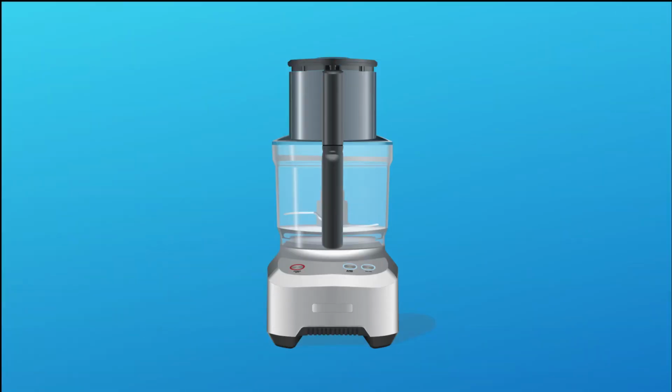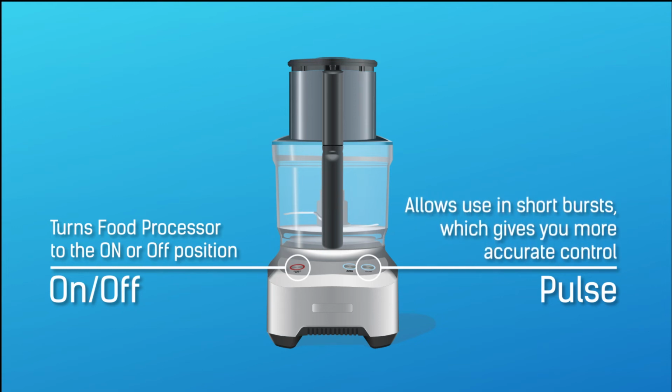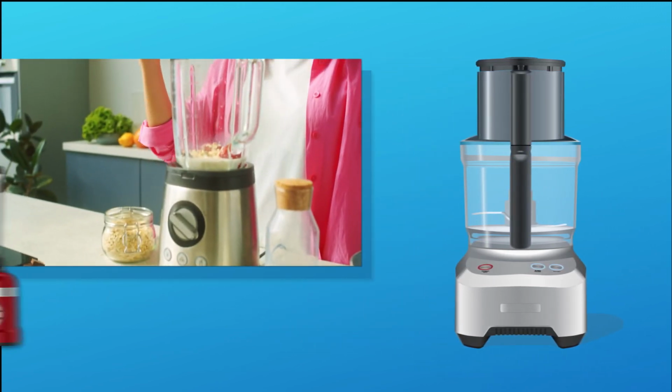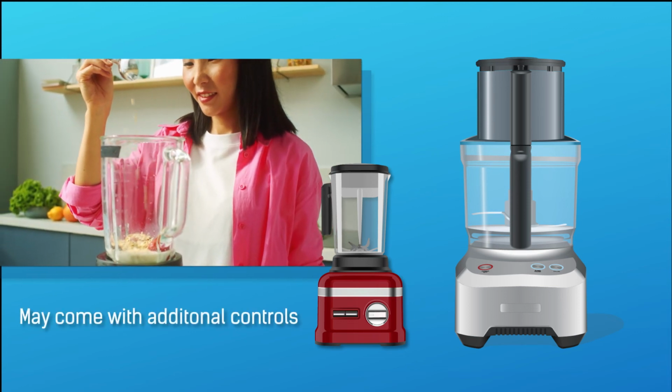Most food processors will also have very basic controls. You'll typically find an on, off, and pulse. On and off are pretty self-explanatory, but the pulse button is one that'll get a lot of use too. It allows the food processor to operate in short bursts, which gives you more accurate control over how much the food is getting processed. There's also some combination models that act like a blender and food processor all in one, and you may see some additional controls on those, but for the most part, on a typical model, you'll see just the 3.